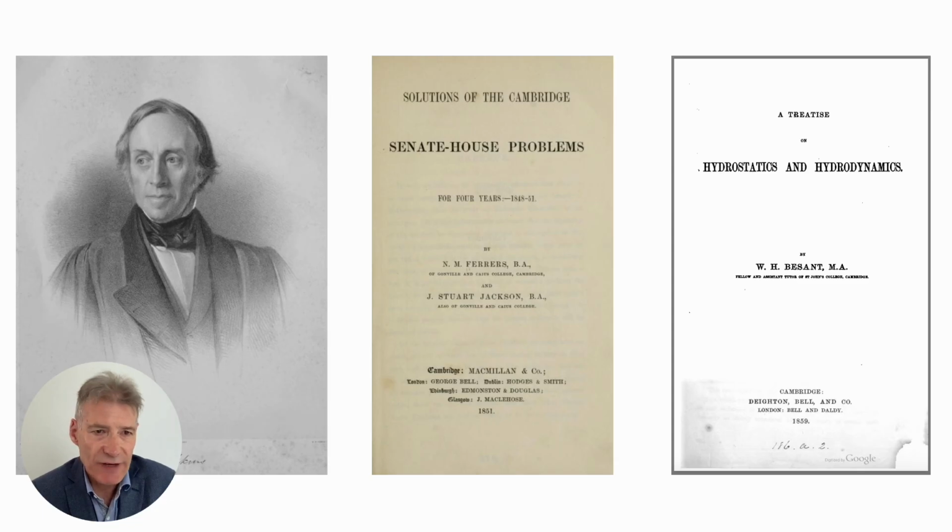So here on the left is Maxwell's mathematics coach William Hopkins, perhaps the most influential mathematics teacher ever. In the middle, one of the new books of past tripos exam questions with solutions so students train themselves in the mathematical technique and problem solving. Here on the right, one of the new textbooks used to teach the physical subjects, in this case hydrodynamics. Each solution is followed by tripos questions to show how the theory is used to tackle real problems.